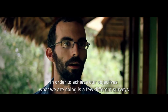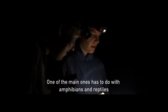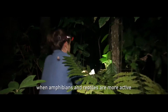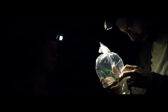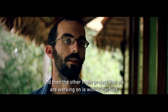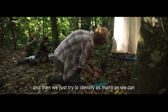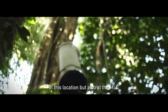In order to achieve our objectives, we are doing a few different surveys. One of the main ones has to do with amphibians and reptiles. So we go out at night time when amphibians and reptiles are more active, and then we search for them. And then the other main project that we are working on is with butterflies. So we have traps where we get the butterflies, and then we're just trying to identify as many as we can, and then understanding the patterns of distribution in this location, but also at MLC.